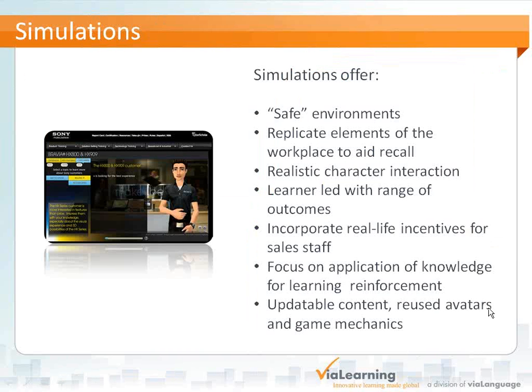Another very, very common way to use gaming in the corporate space is through simulations. Simulations are probably the most common form of game-based learning that's out there, particularly in the sales area. As we know, role play is a very effective way for salespeople to train and learn. Simulations have been used for years, and now they're retitled as game-based learning, which is great. They are also a very safe way for learners to practice their skills.